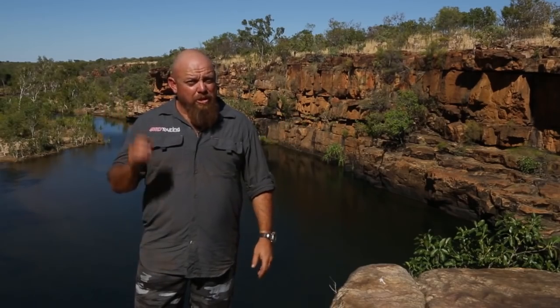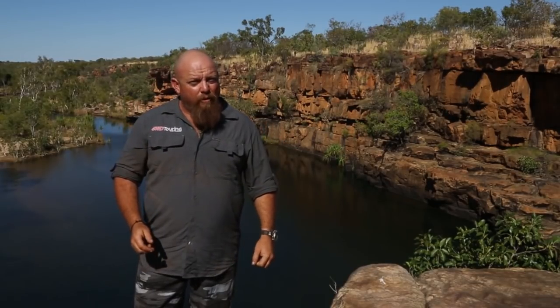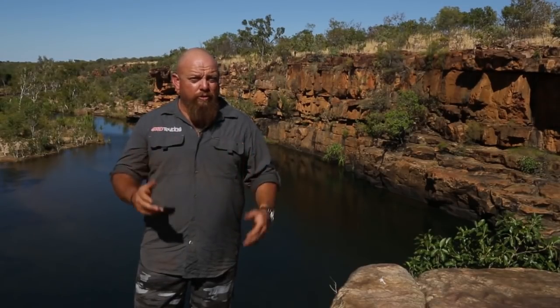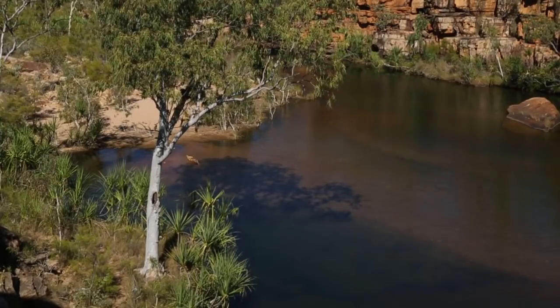Ellenbrae Gorge. It's in the middle of Mount Elizabeth Station. One of the things I love about the Gibb River Road is the way that some of the local station owners have diversified into tourism. They've opened their gates to let us come in, have a look at their little piece of paradise.